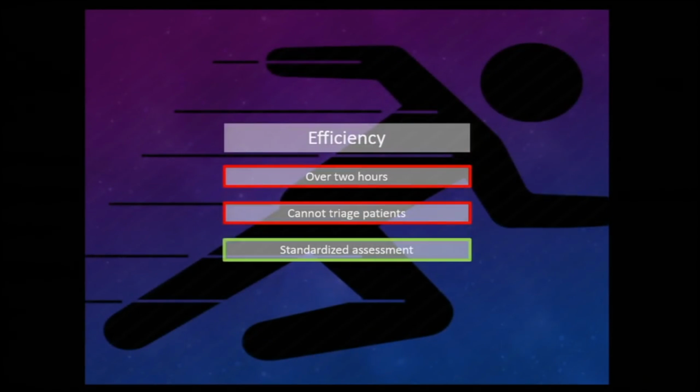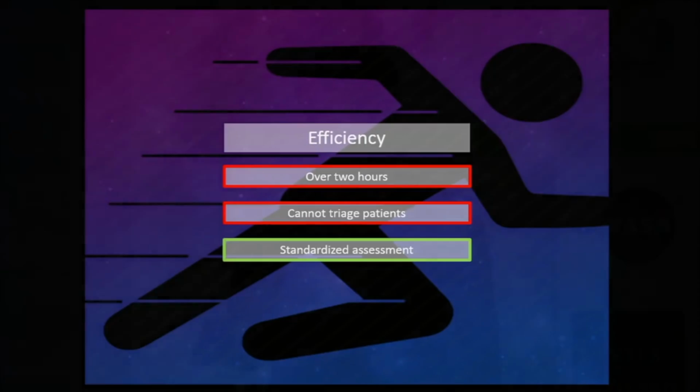The second problem is efficiency. Diagnosing diabetic retinopathy can take over 4 hours per patient. We want to create a standardized assessment that can diagnose diabetic retinopathy in under a minute.